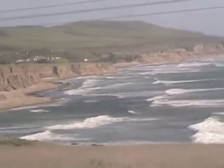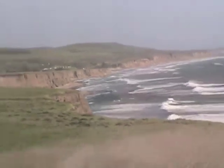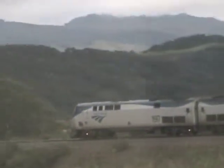At times, the Coast Starlight runs right on the edge of the Pacific Ocean, with nothing between the train and the beach. This unforgettable sight, a gray whale breaching in the ocean, was seen from the Coast Starlight. I thought that was a tail at first. Sometimes the most exciting sight is the train itself. There's no wall in your way to see.